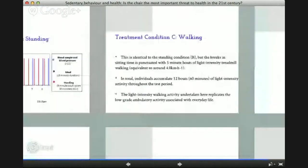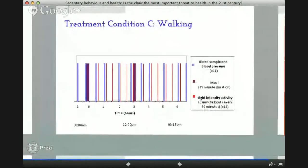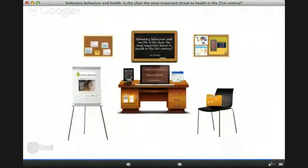Again, the walking is very similar. I won't bore you with that. It's similar to the standing, except instead of standing still, they'll jump on a treadmill and walk at 4 kilometres an hour.